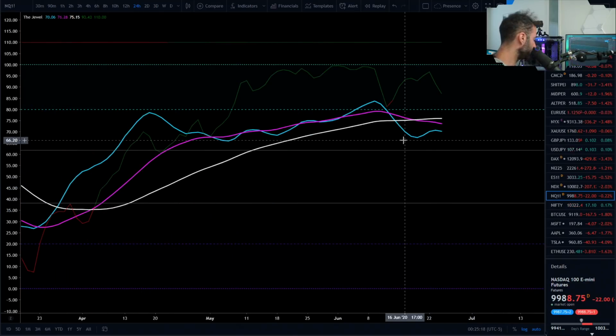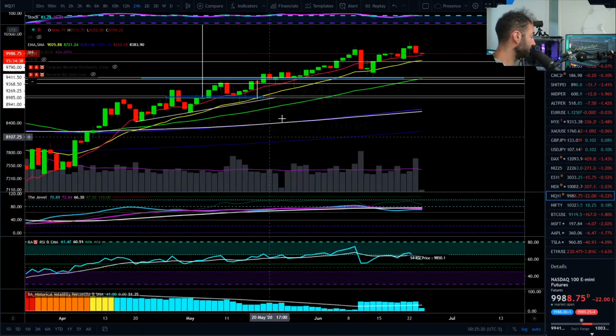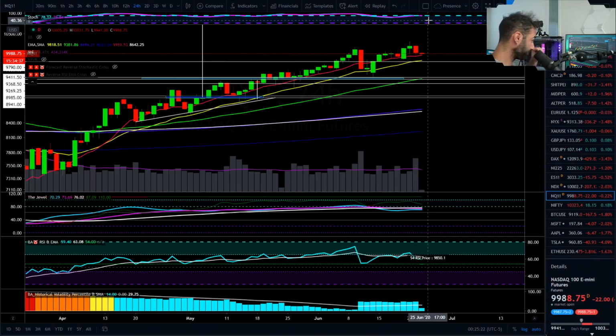Also, for those who have the Jewel, keep an eye on that one, as it does look like it's lining up. Daily Stoch is going to cross down as well. Daily RSI giving some bearish divergence, so you've got a lot of things suggesting at least 9,800. If 9,800 does get broken to the downside, then I would look for extension another $400 down to 9,400, and very likely a bounce there.